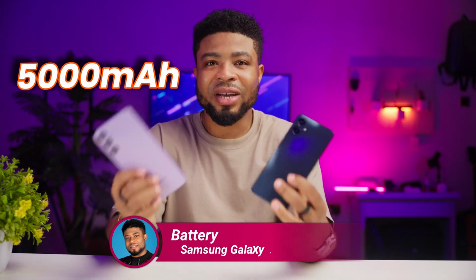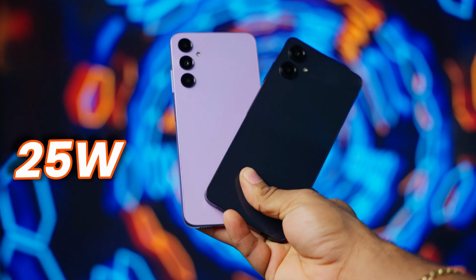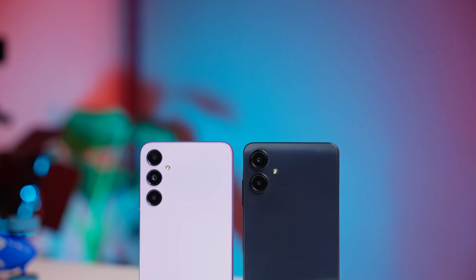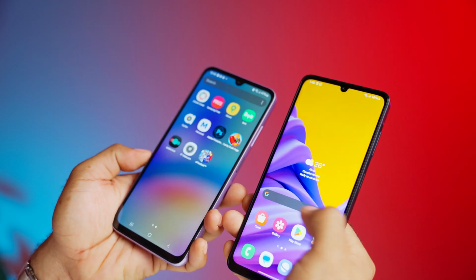Both devices come with 5000 mAh batteries, which will easily last you a full day of moderate use. They both support 25 watts fast charging, but neither of these devices comes with a charger in the box, so be prepared to use an existing charger or buy one separately. The battery performance is identical across these devices, so you won't notice much difference in terms of longevity. They are both solid on this front.